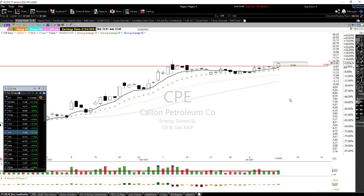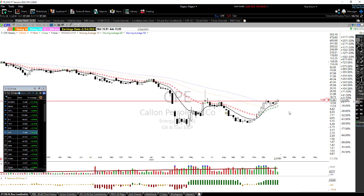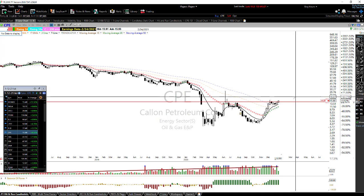If we take this to a weekly chart, check out the weekly chart pattern here. Nice little J-hook setting up. Also on the weekly, if we take a look at this, this starts moving up. Man, that's over 100% to $37, and I think that's got possibilities.